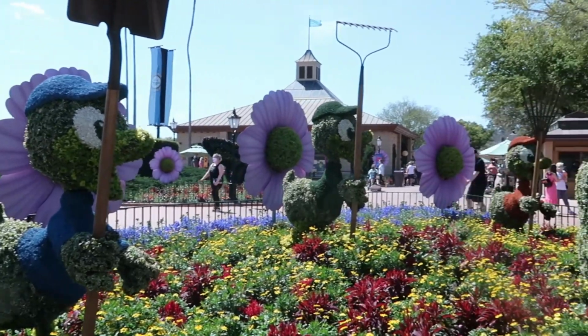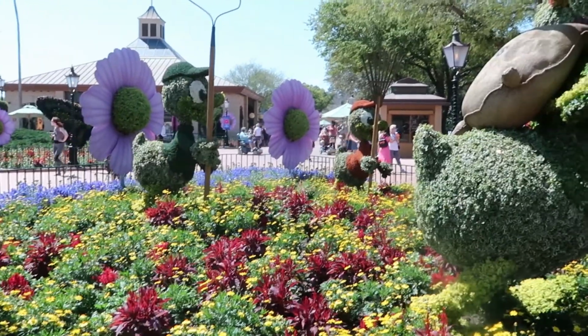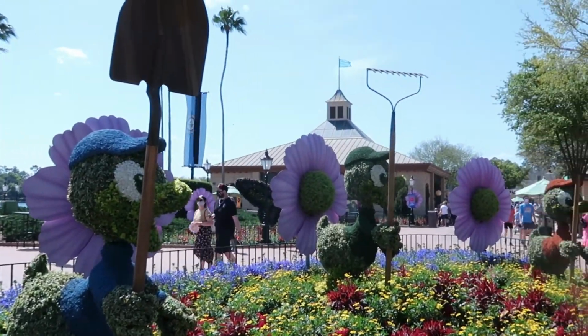By the way, behind Donald and Daisy are Huey, Dewey, and Louie. I don't know which one's which. But yeah, there they are. They're all holding different gardening tools.